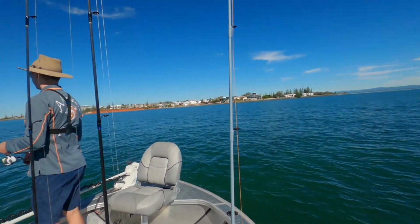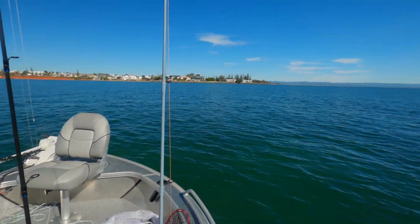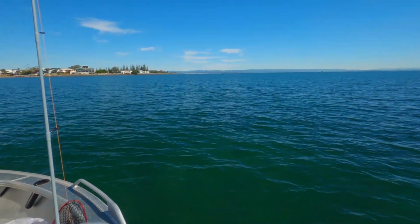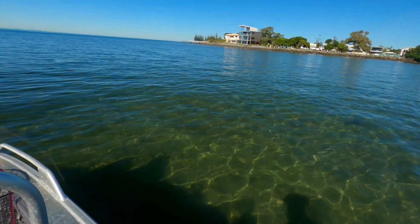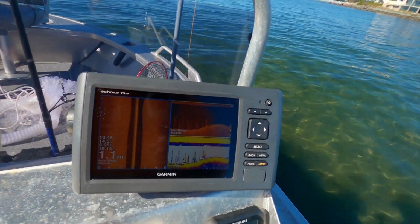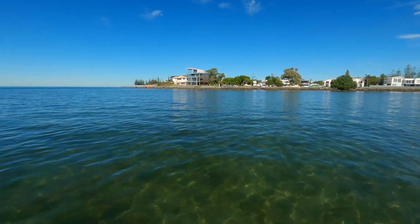There's the red cliffs, houses right out to the point of Scarborough. So we're at North Point. Well, we're very close to the land here at Scarborough Point. Water's very clear. You can see a lot of weed action going on. It's only 1 metre deep. It's high tide, or close, coming up to high tide.